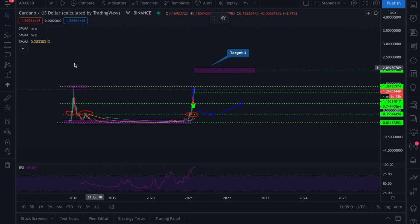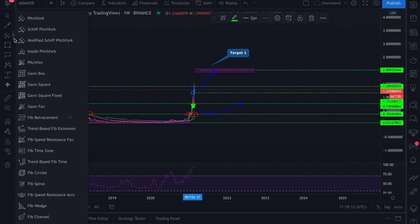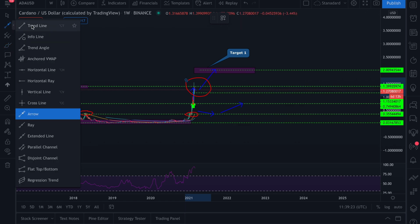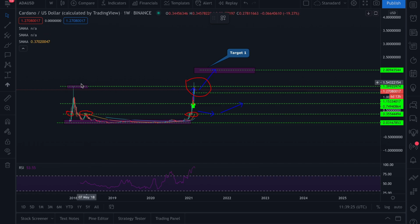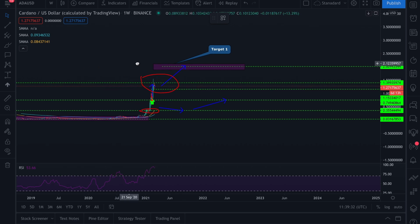So $2 is our next target area. Let's map this out, and as you can see, we're literally getting ready to launch. I'm just going to circle this for you guys so you can have a quick look at where we are now. All we're waiting for is a break above this key resistance area. Once we break this key resistance area, we'll be targeting the $2 level.